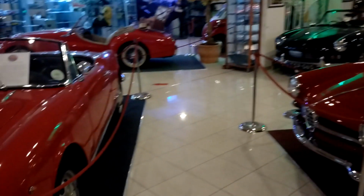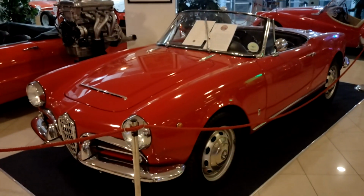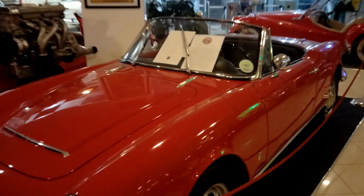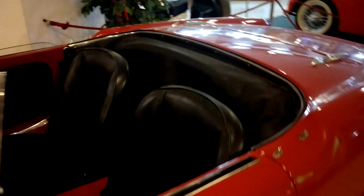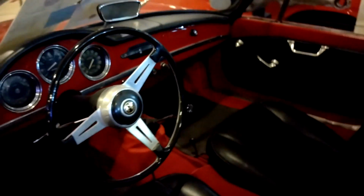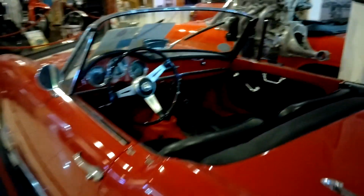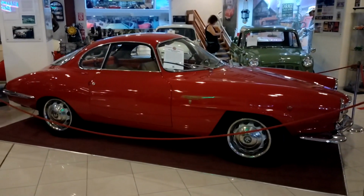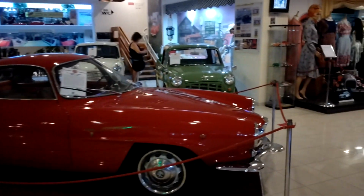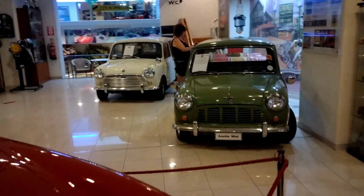And then here, right opposite, is another Alfa. This one's a convertible. What we got here, it's a Giulietta Sprint as well, soft top, but this is a Sprint instead of a Sprint Special. I don't know the difference, but those of you watching may well do. Cracking little collection. Meanwhile, over there we have a pair of Minis.